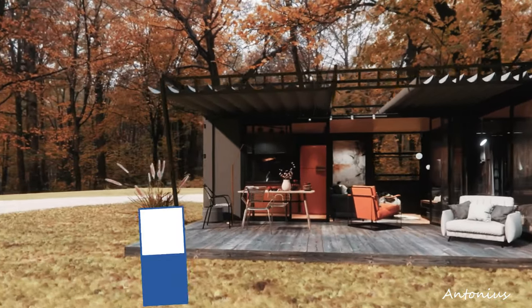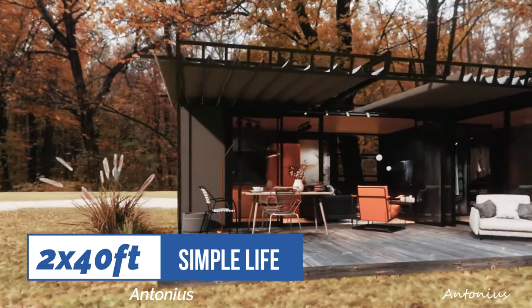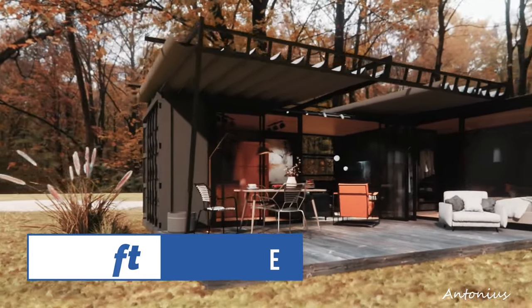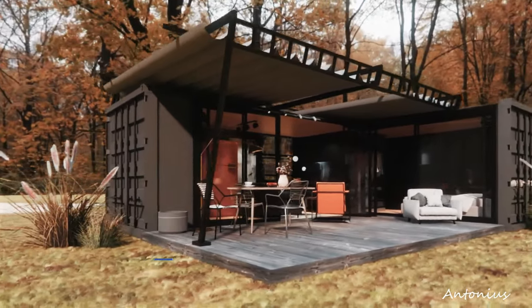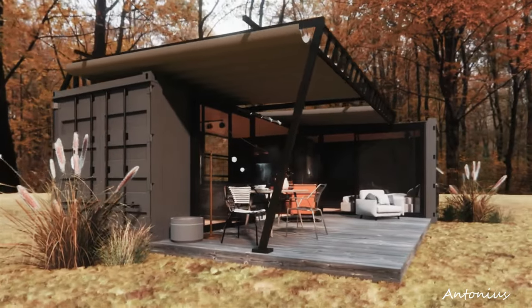2x40ft shipping container homes, embracing the simplicity of life in a modern setting. These innovative dwellings offer a minimalist approach to living, providing comfortable and functional spaces within the confines of 2x40ft shipping containers.